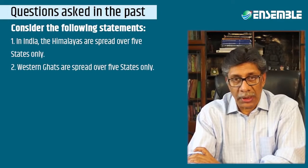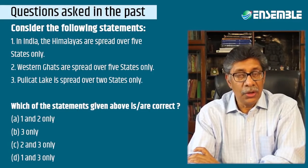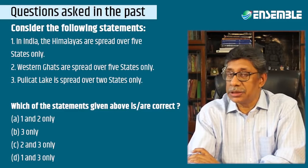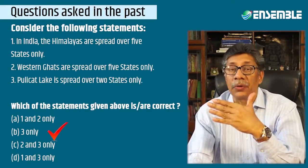Then another one was a pure blue-blooded physiography question: consider the following statements. One, in India, the Himalayas are spread over 5 states only. The second, the Western Ghats are spread over 5 states only. Third, Pulicat Lake is spread over 2 states only. The students were asked to mark which of them are correct. Now that is an observation-based question, but it is associated with a physiographic observation, that is, how the students perceive their physiography.